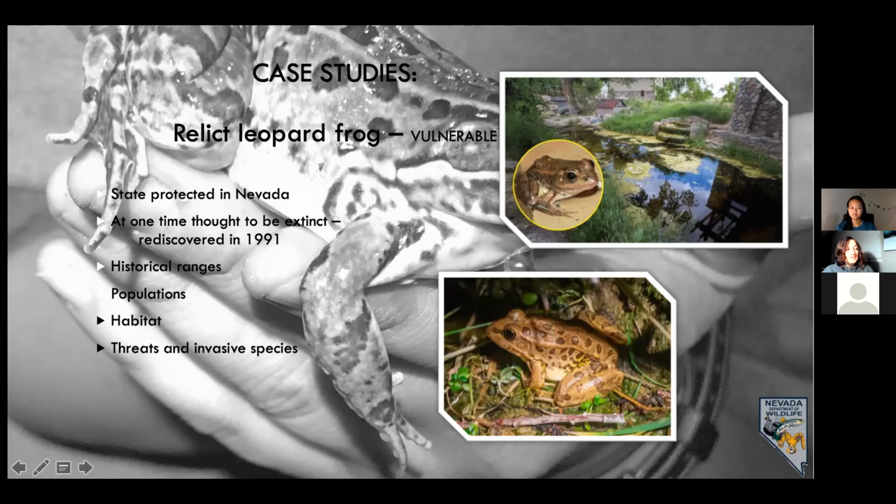Relic leopard frog were known to occur in 24 sites in Arizona, Nevada, and Utah, so where the 3 states meet there. In the 1990s, there were only 7 native population sites and only 5 now, which still remain out of the 24 original sites. So how did this happen? So mainly habitat changes. So when the dam happened, it kind of affected the water development, and then also land, so agriculture and urban development in those areas.